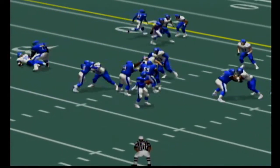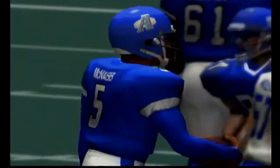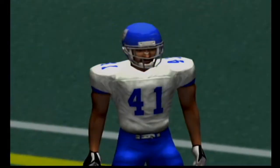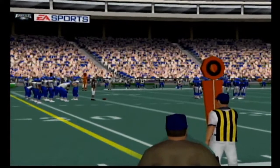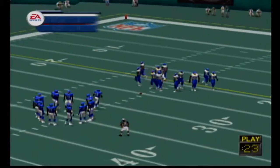Looking to throw it. Rolling out to his right. Woodson stops him at the 26. McNabb took matters into his own hands there. And with some quarterbacks, you got to watch out that they don't take off on you. Everyone has to be aware. Look right, X33 on 1. Passing situation here.